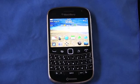WhatsApp is awesome. If you try to download it from BlackBerry App World, it's going to tell you it's not available for this device. You have to actually go to the WhatsApp website and download it. And that's true with a lot of things on here. You've got to sort of do workarounds to find the applications that you like.